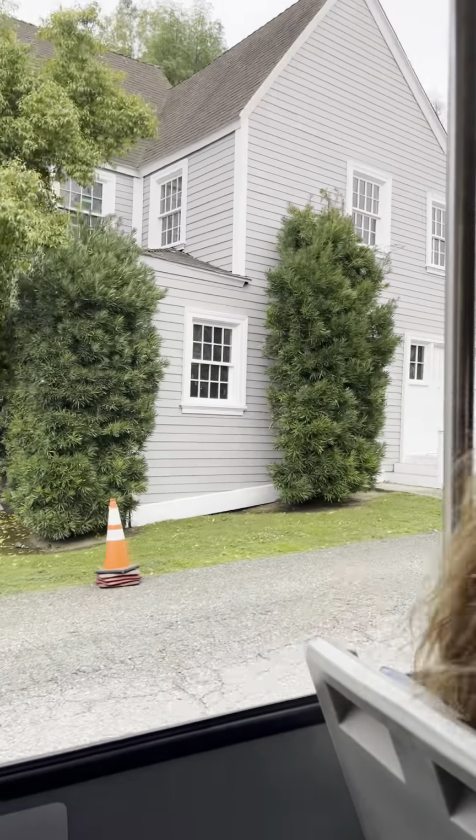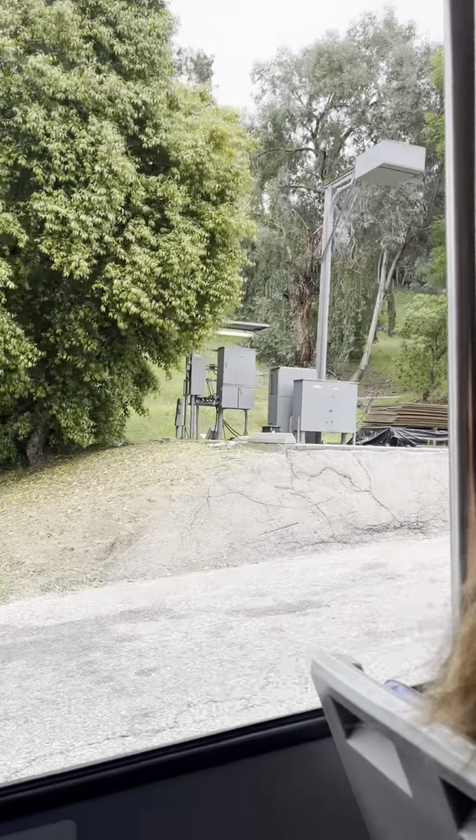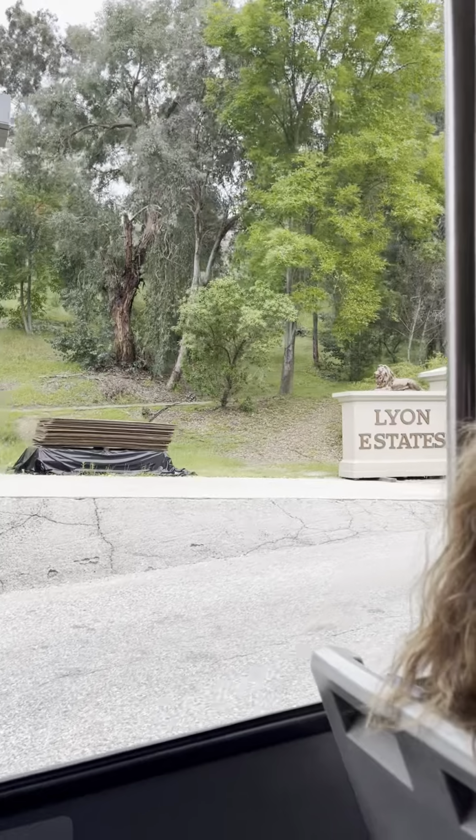From Colonial Street to Lion Estates. You may remember that the Lion Estates is where Marty McFly lived in the Back to the Future trilogy.